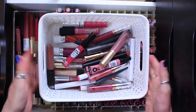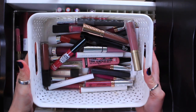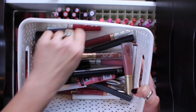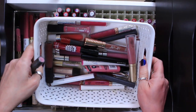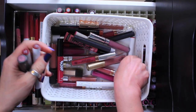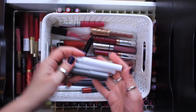Alright guys, so in this bin I have 29 items that I ended up decluttering or tossing because it had gone bad. I think there were only, like, 3 or 4 things that went bad. This one, and then I think 2 of the ColourPop lippies. I think that was it. Yeah, I think that's right. Well, there's one. Oh yeah, that one. So these were the three that went bad. The rest of them were declutters because of the color or the formula.